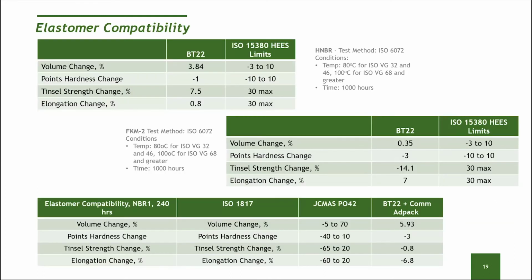The other thing we've done is put another formulation together and run it through its paces looking at elastomer compatibility on these products, because once again, we're a very high component portion of that. We wanted to see how we affect the seals. We talked about elastomer compatibility in our prior talk. Here we ran a couple of different ones than we showed in the previous presentation: HNBR, FKM2, and NBR1. Based on the ISO 15380 limits, we were compatible for all three of these products.